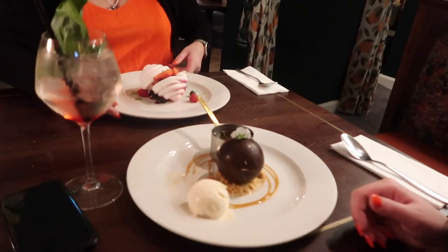So we've just finished with our mains. Now we're having a quick drink, and we've now ordered our desserts. So I ordered the lotus biscoff chocolate bomb, and Mum's ordered the pavlova, and I think they're here now. Chocolate bomb, that's for me, please. Thank you. Oh my god! Thank you so much!